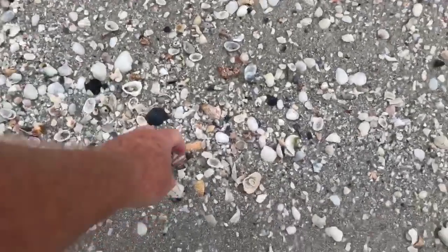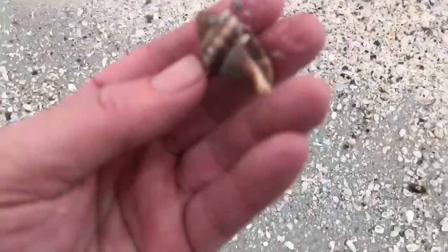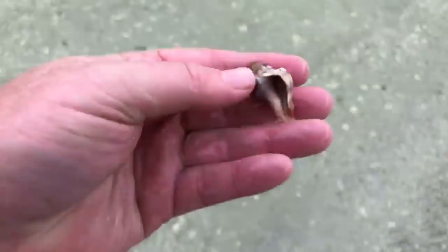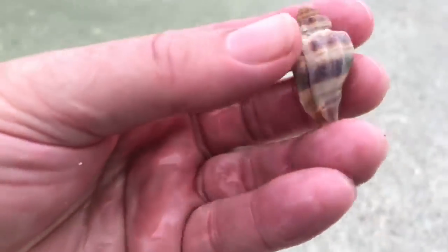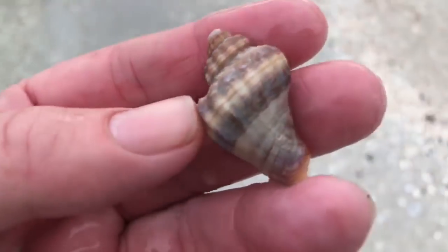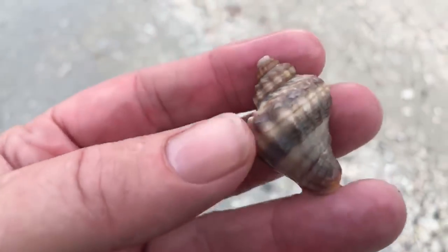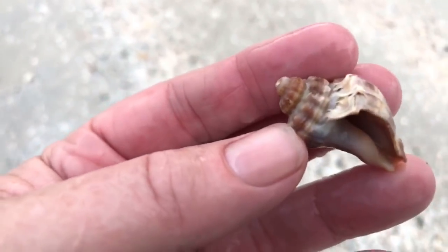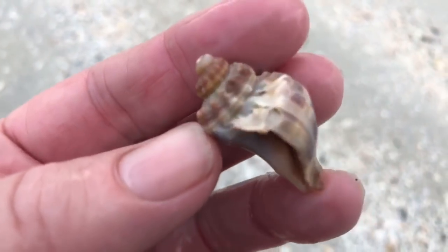Another broken banded tulip shell down here. Oh no, this is a crown conch and it's not broken. Hey, a nice shell, a cool shell. Let me wash the sand off. A little crown conch. Some beautiful colors on this one. It's a great little find.